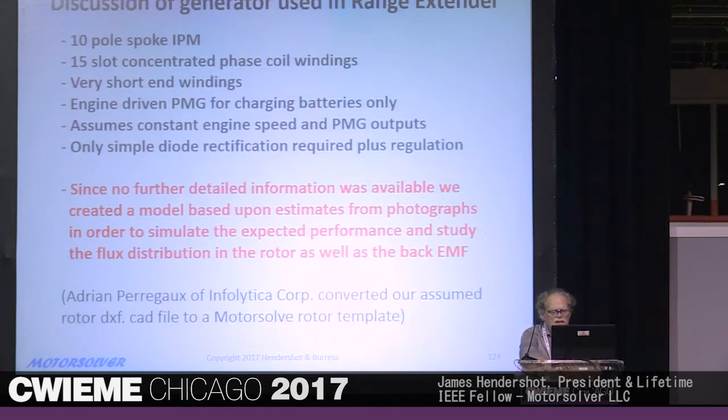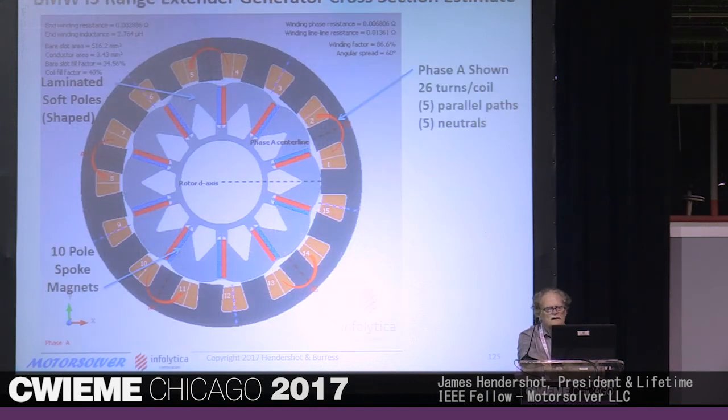So I don't have a lamb for this. Since no detailed information was available, we created a model based on estimates from the photographs in order to simulate the expected performance and study the flux distribution in the rotor as well as the back EMF. And Adrian Perigo from Infolytica, he helped me build the DXF file for the CAD as he did for the traction motor. And so this is a model we came up with, okay?